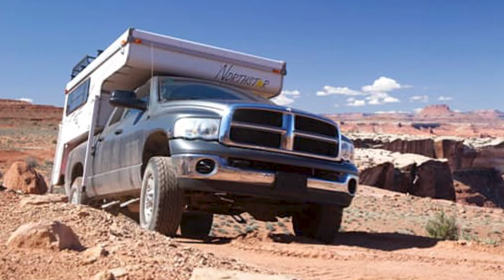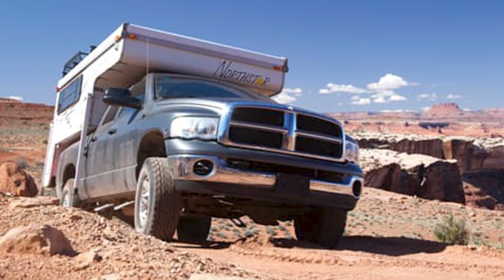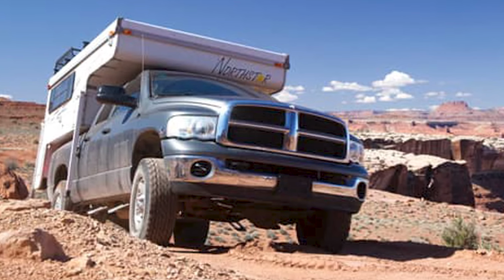So would you recommend this rig for full-time? Yeah, for anyone, part-time or full-time. There are a lot of pluses above the hard-sided, but it depends on how much openness you want and better off-road capabilities. If you're not going to go off-roading, it's not as critical. Maybe the hard shell might be better. But if you want to go off-road at all, which is one of the benefits of this rig, then it really shines.